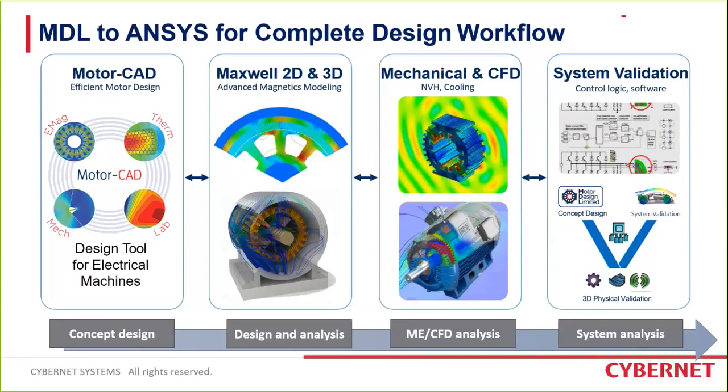And Ansys has a corporate company named MDL, and they have the model design software named ModelCAD, and this kind of software is usually used for concept design. In ModelCAD, we can use four modules. First is image. Image is like a 1D analysis solution for model design. And also we have a thermal module, mechanical module, and lab module.